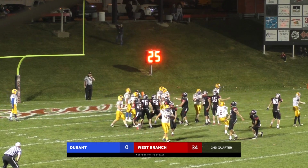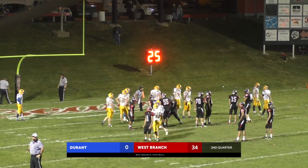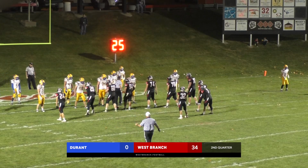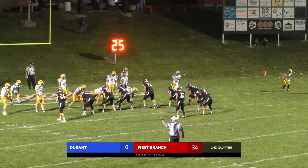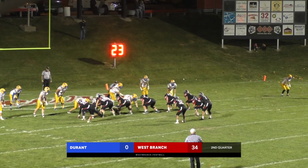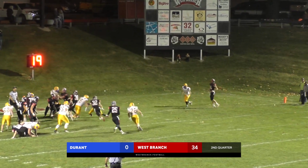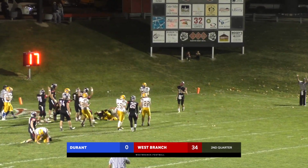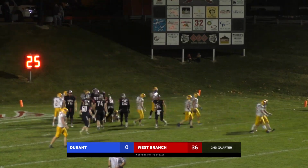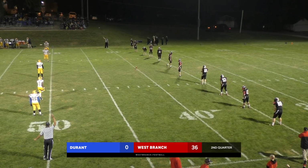Going to have penalty flag here as Durant was showing blitz. I think one of our guys, this will be the slot on the left. You've got that, basically the I form to the right of Lennox out of the gun. And this will make him unbalanced. Motion from Graves, and they will run to the far side. Lennox gets to the goal line, gets in for the 2. 36-0 now in favor of the Bears. 6-0. West Branch on top.